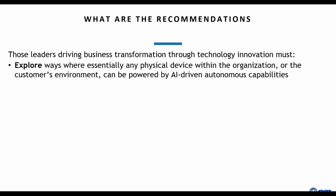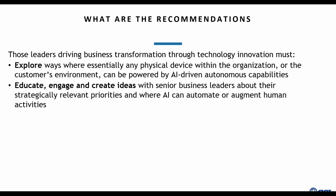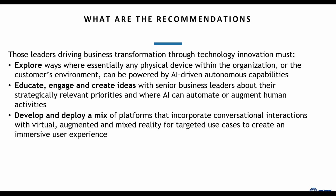What do we need to do to be innovative? We need to explore what devices can be used and what devices we need to put in place. We need to educate, engage, and create ideas within the senior leadership of our organization. And we have to understand what is strategically relevant for us so that we can augment or automate human activity. We need to develop and deploy a mix of things so that we can gather the full benefit of a virtual, augmented, or mixed reality world.